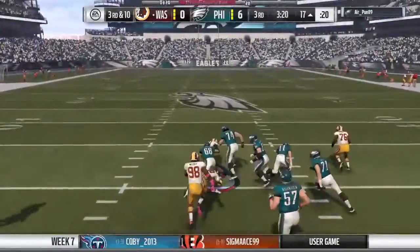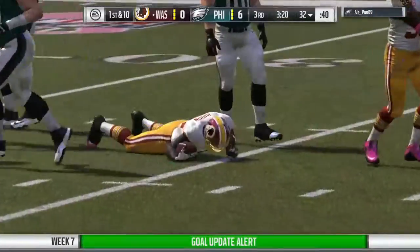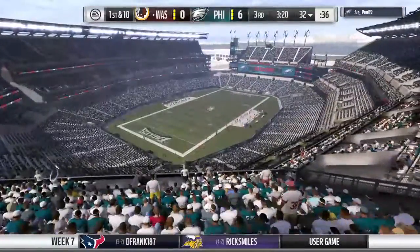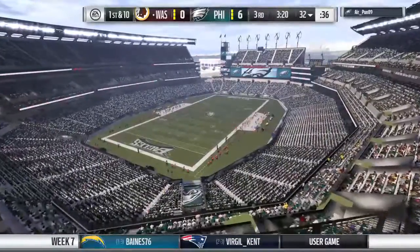Looking for Johnson, and it's intercepted. A great read, and it's picked off. And they're going to set up shop at the 32-yard line. A look at Washington as they come onto the field. And a tight game after punting last time. See if they can get something going on this drive.